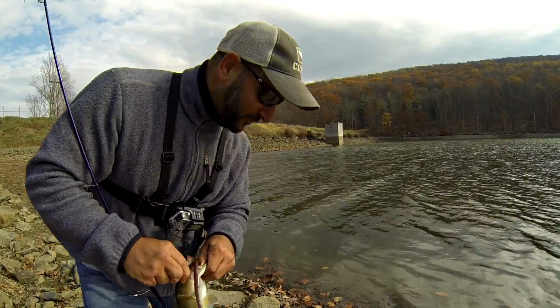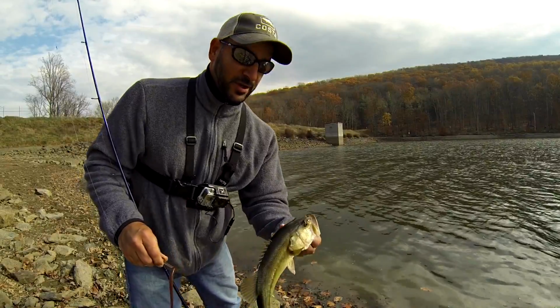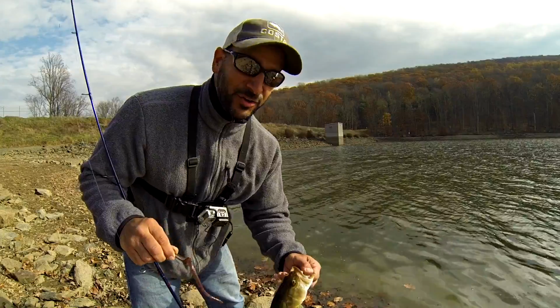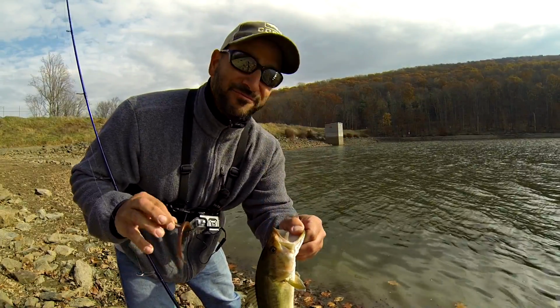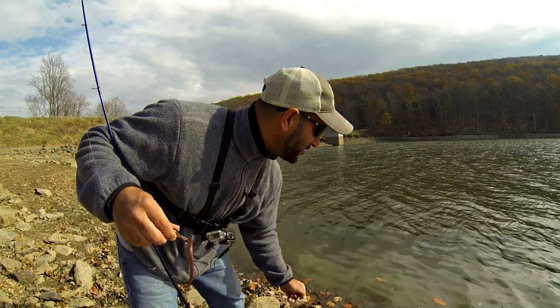And finally, after playing the jerkbait game, throwing the rattle trap, throwing some crankbaits, nothing but a dink on a little jerkbait as the sun comes out, there's my first fish on the bottom, about 4 casts in with the shaky head. So it ain't just the Ned rig that'll get them every time, guys.